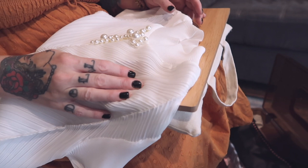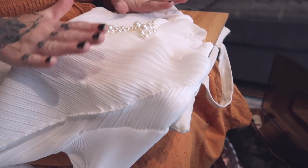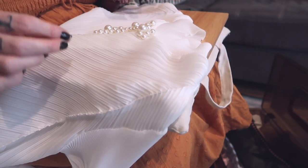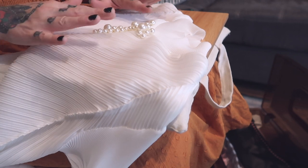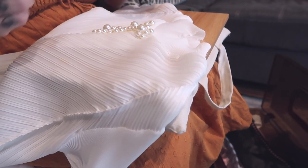All right, well, I went the glue route with this because hand sewing it with the way this fabric moves was a son of a bitch. But I think it will stay on really nicely. Now that I know how the glue works, it's really intense. So I think this is gonna stay pretty good. If not, I can go in and sew it all together.